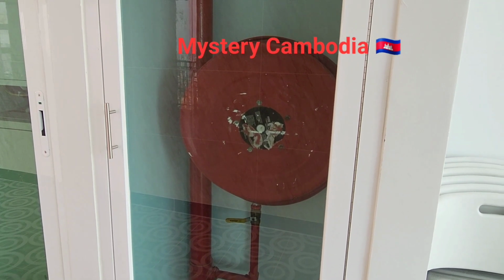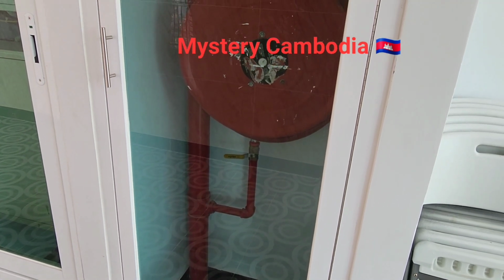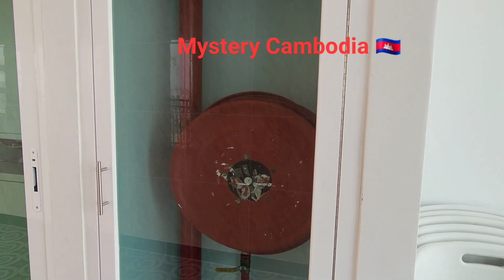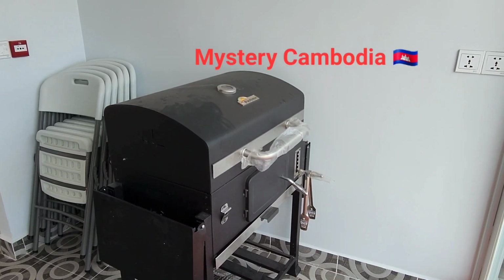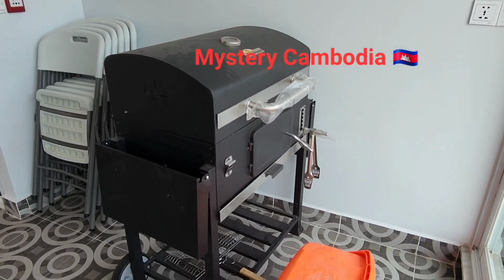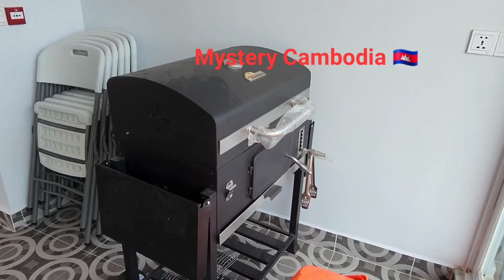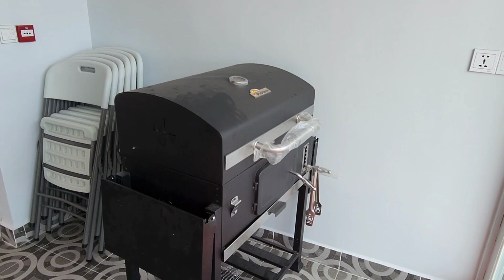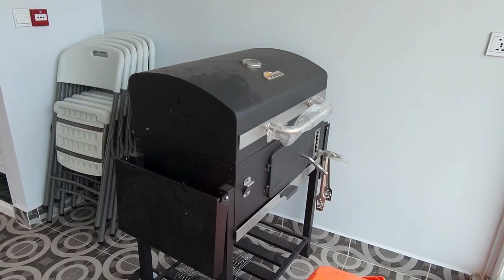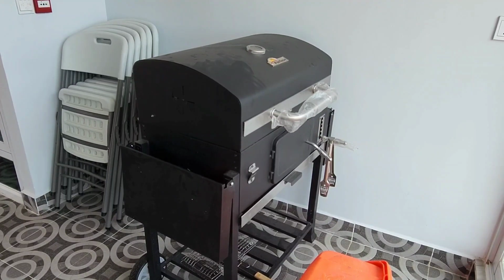Every floor's got firefighting equipment, fire hose reels, and the sprinkler systems and smoke detectors everywhere, right throughout the whole complex. This is the barbecue that you can take up, out by the swimming pool. And they got the bag of coals, and so people were using it last night. So that's one of the added advantages of having a residential service apartment where everything's supplied.